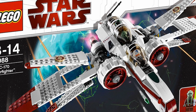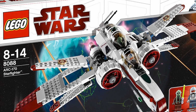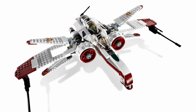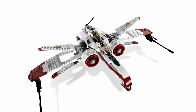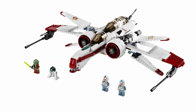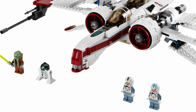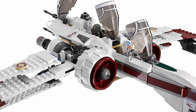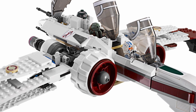Next on the list for $80 is the long-awaited ARC-170. We had this set a few years back and fans loved it, and once again we have another one. This is going to retail for $80 and it's going to include a ton of minifigs, which is awesome to see. I'm super excited to see exactly what upgrades they make over the previous model, and what it's going to look like, how the minifigures are going to look. Just a lot of hype going into the set.